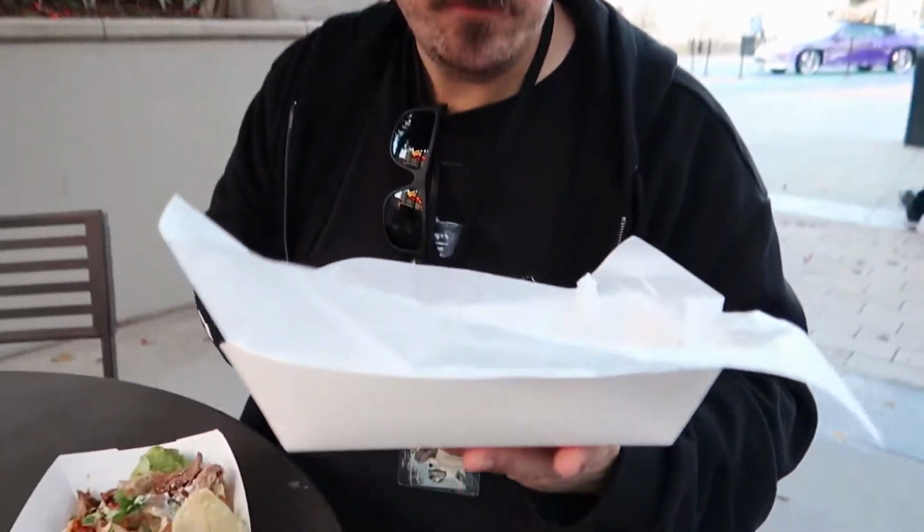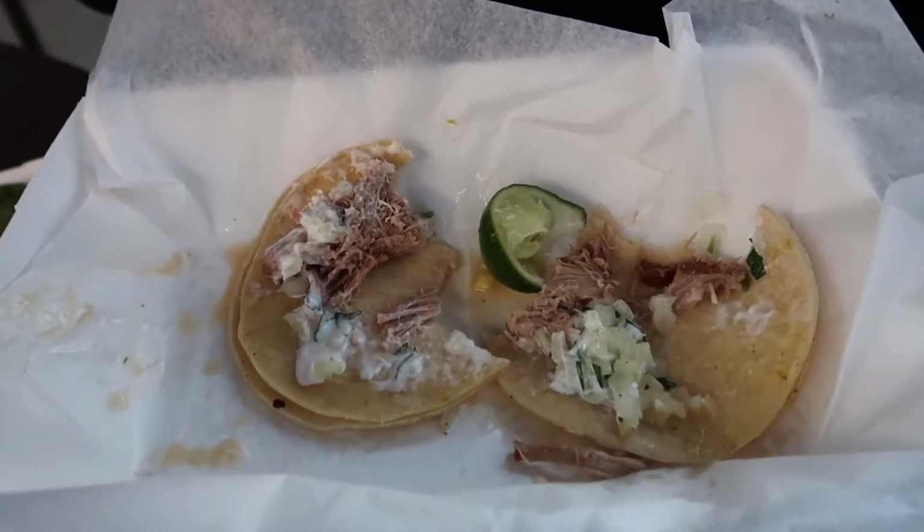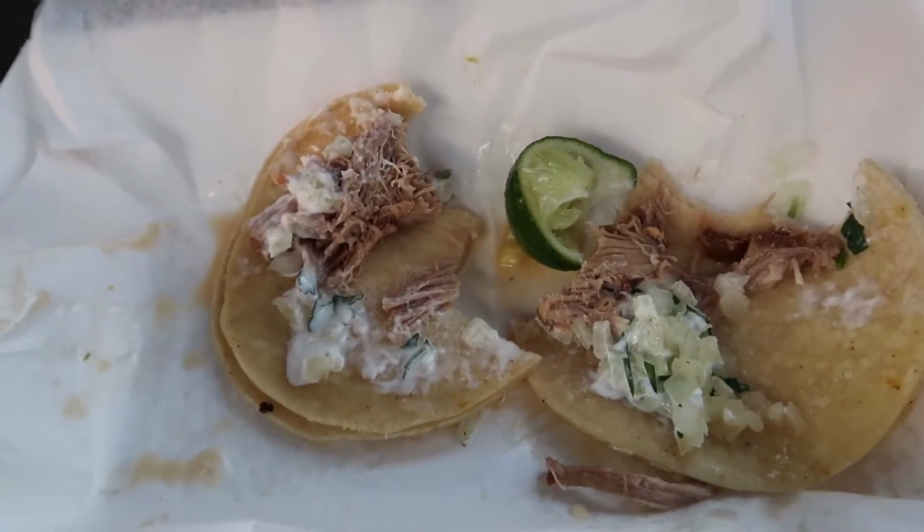Those are really good. I really wish there was more in here, but man, that's pretty delicious.